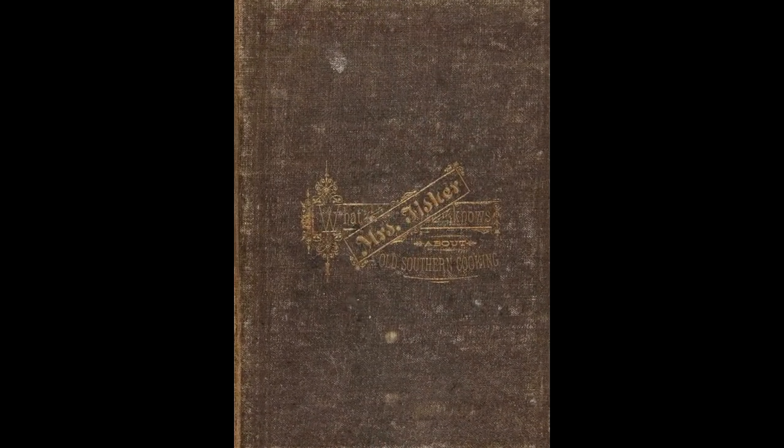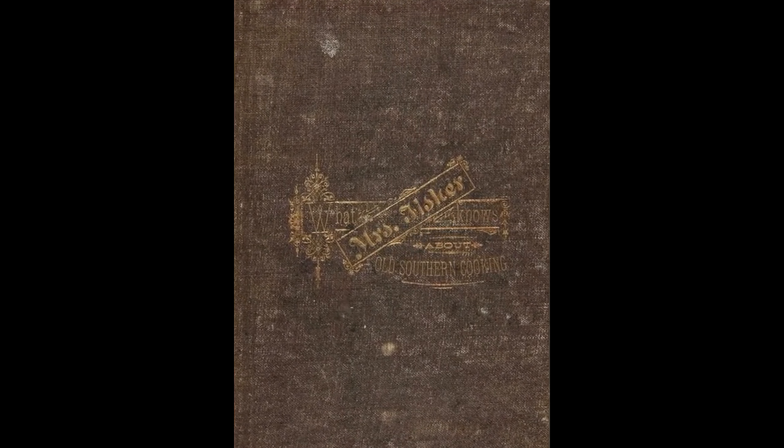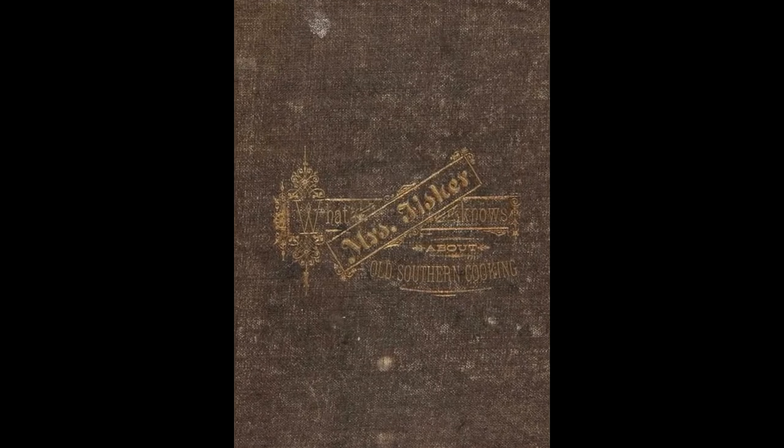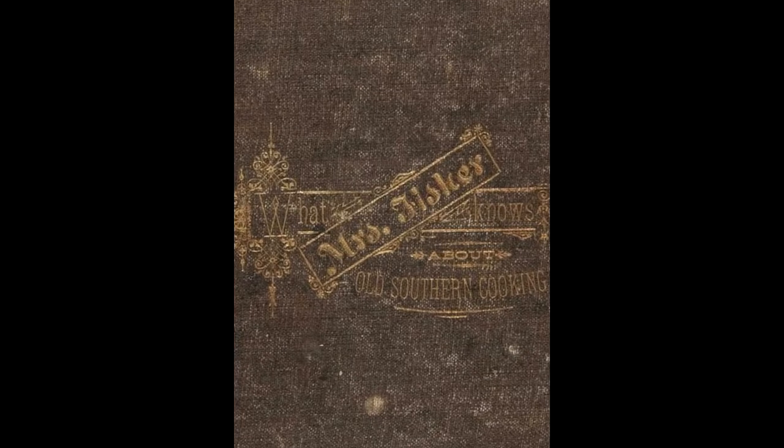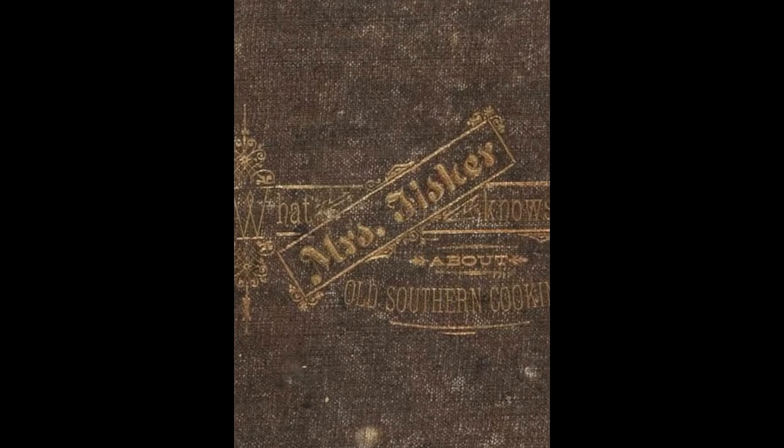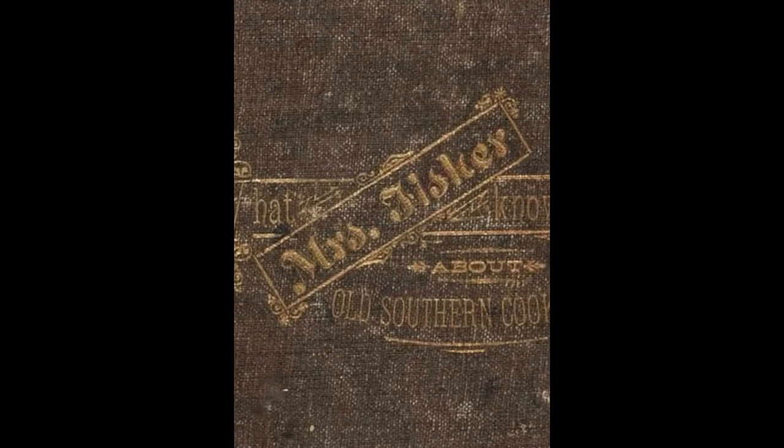Another important thing about Abby Fisher and her book is that it is one of, if not the only, cookbook we have from a formerly enslaved person. So it's very important to the historical record because of this. She wrote this book in 1881.